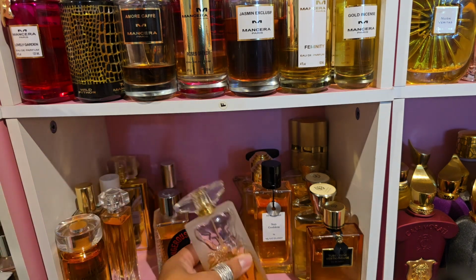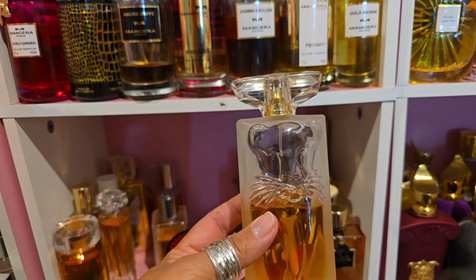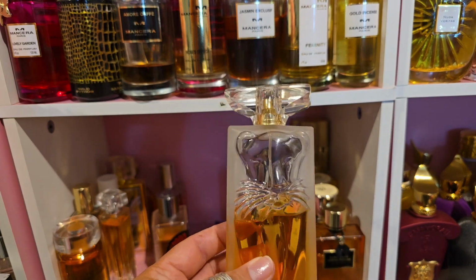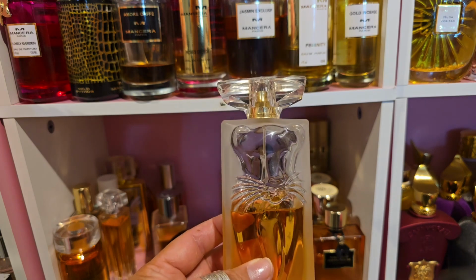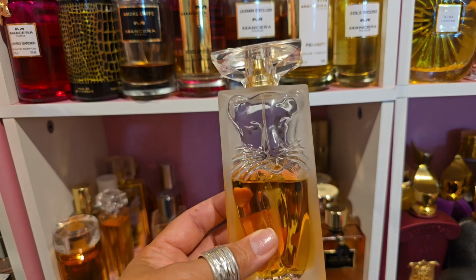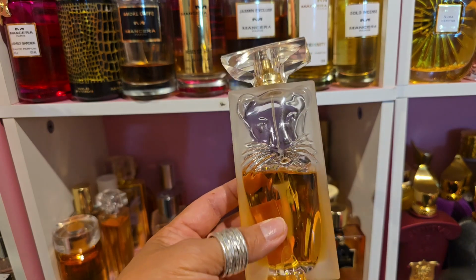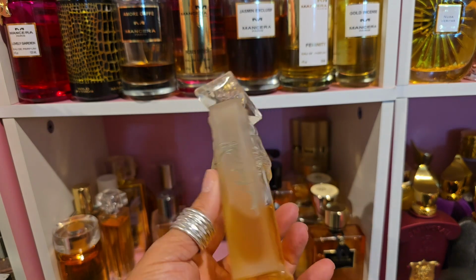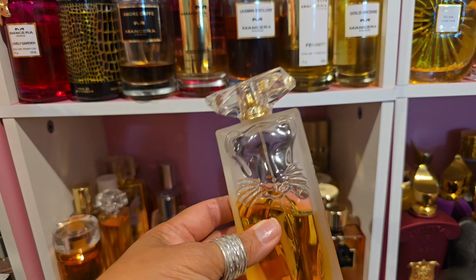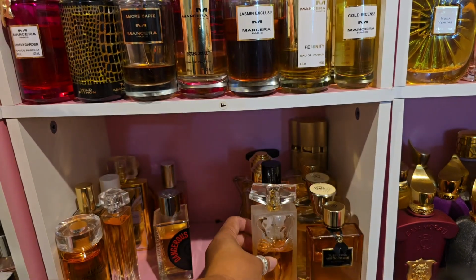Then we have this. This is La Belle Ocelot by Salvador Dali. First off, I'm going to tell y'all, I'm mad because Jomashop had this a few months ago, and I didn't pull the trigger right away, and it sold out right away. This is a stunning amber. I love it. It is so underrated, and it's so inexpensive when you can actually see it. So yeah, La Belle Ocelot by Salvador Dali.